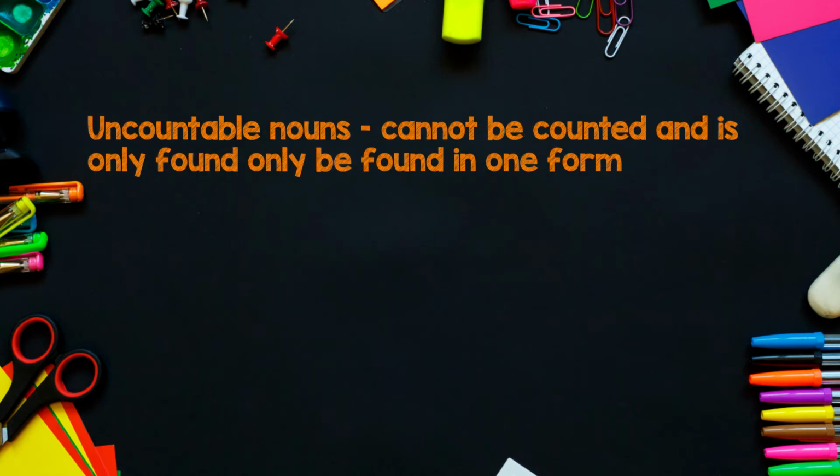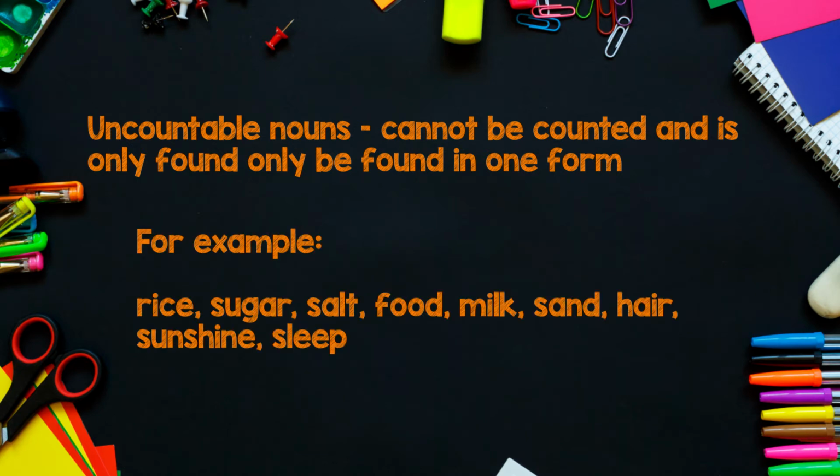On the other hand, however, uncountable nouns cannot be counted since they can only be found in one form. Some examples of uncountable nouns include rice, sugar, salt, food, milk, sand, hair, sunshine, or sleep. No one says 1 sugar, 2 sugars. And so, sugar, rice, etc. are examples of nouns that cannot be counted and are usually only found in one form.